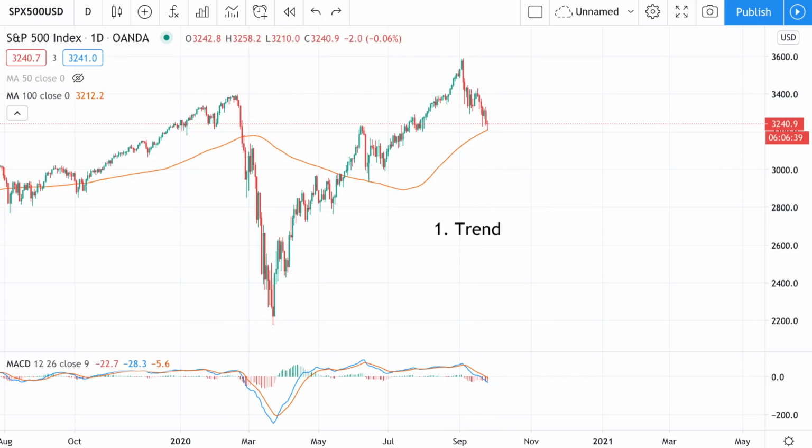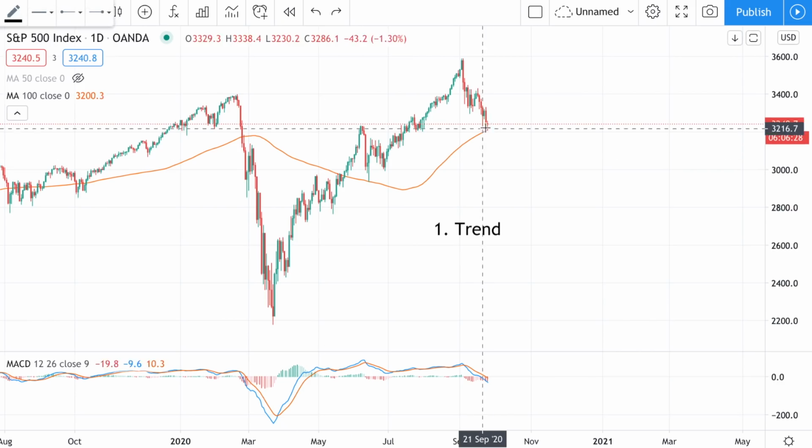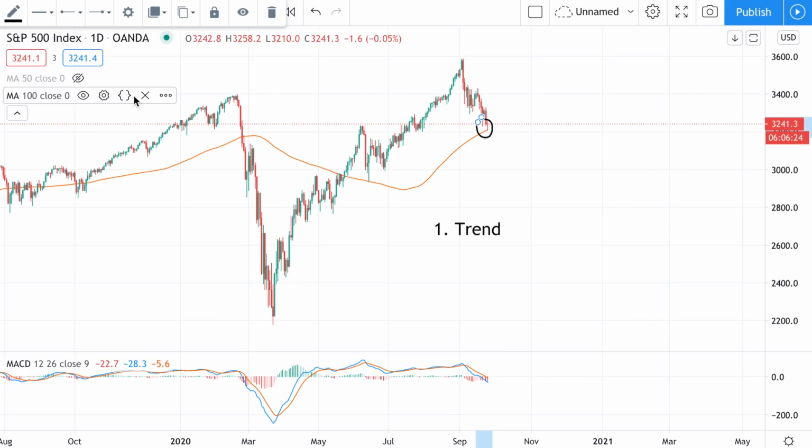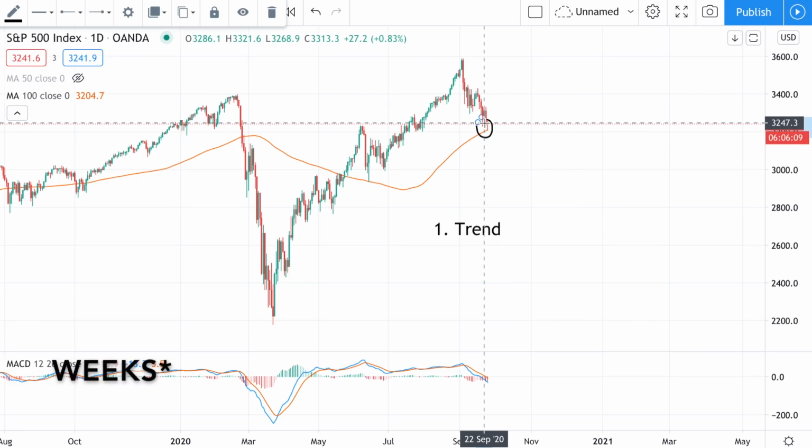We're then going to talk about the turning point. This is a major turning point right here. This is the 100-day moving average. The next week of trading determines the next 6 months of losses or gains in the stock market.